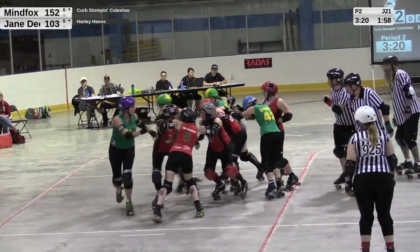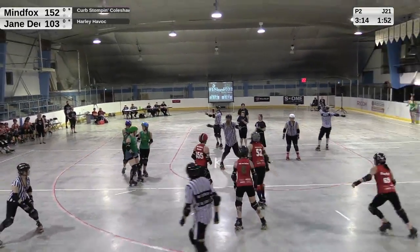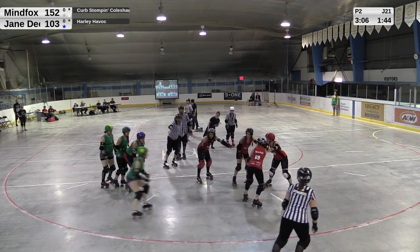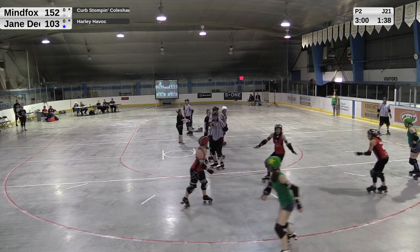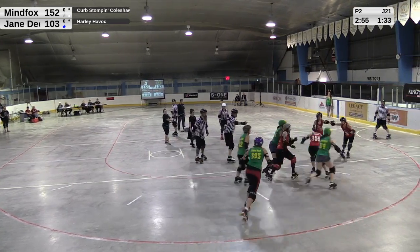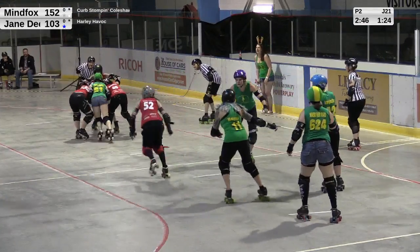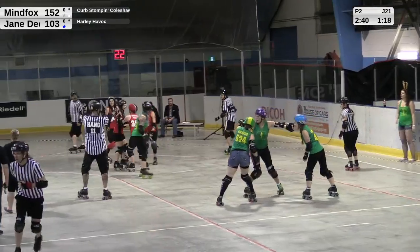Curb Stomping taking on Harley Havoc. Harley pushing those blockers to the inside, pulling outside, and getting lead jam from there. Fortunately, a penalty on Curb Stomping, so she'll be in the box, allowing Harley to have a power jam. Block Nest Monster as pivot, pulling Harley back around into turn 1, not making this power jam easy for her. A strong three-wall of Mindfox. Harley really giving her all to push through, uses her tippy toes, and gets through on the inside line.